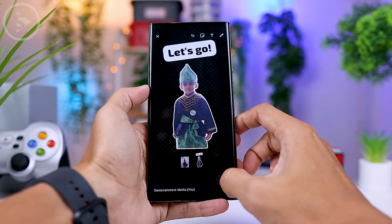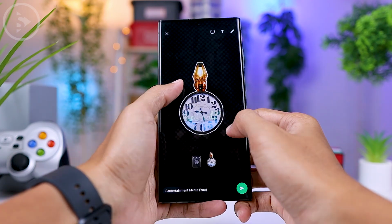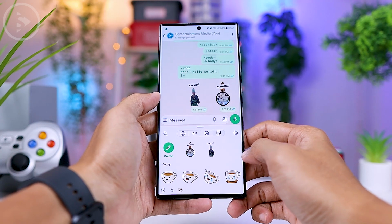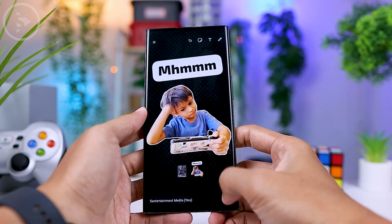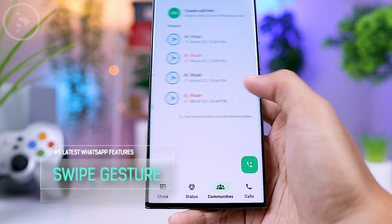Once edited, the photo becomes a sticker. These new features make it very easy and fast to create stickers from your own photo within your gallery application. And you can create stickers directly within the WhatsApp application. Then there is also a new look in the latest WhatsApp update.